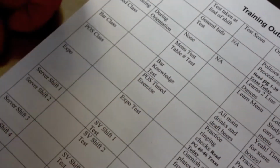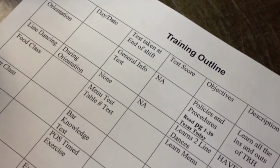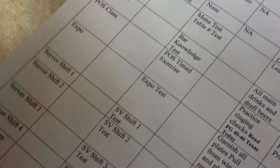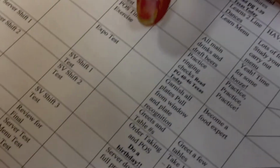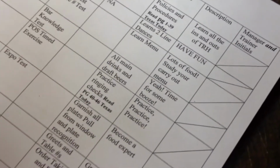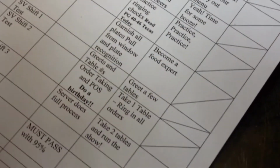There is also the training outline. It starts from orientation all the way down to their final exam. This gives their daily test scores, as well as a manager has to initial after every shift. So there is communication between a manager, the trainer, and the trainee after every shift.